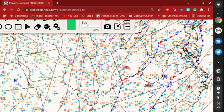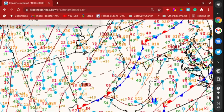So we'll have to wait and see, but over the last several model runs, starting with yesterday, this has gone from basically a nothing event to maybe something. Not significant in terms of snow amounts, but this could be the East's first significant snowfall.